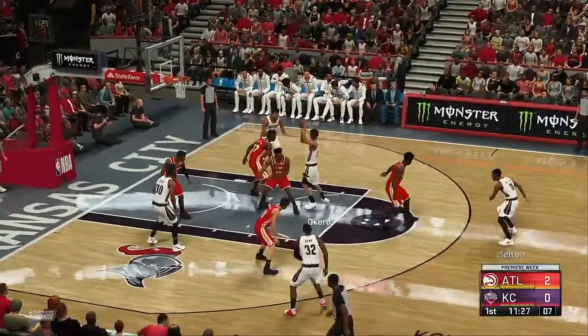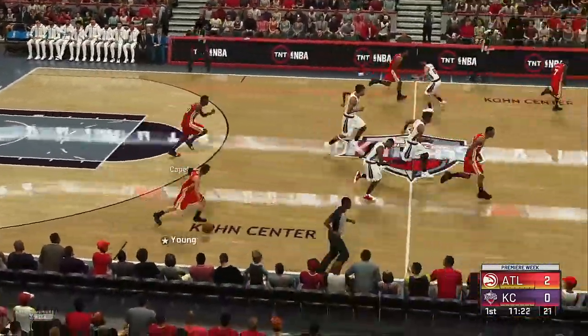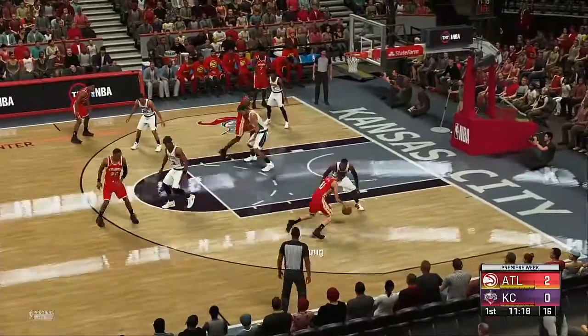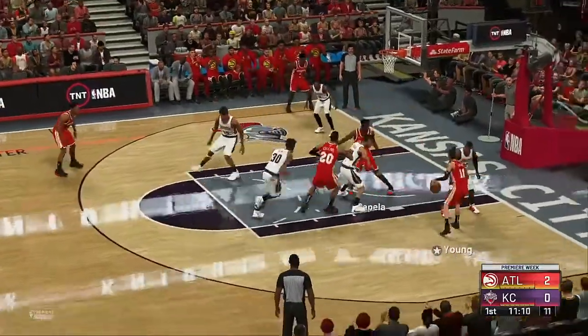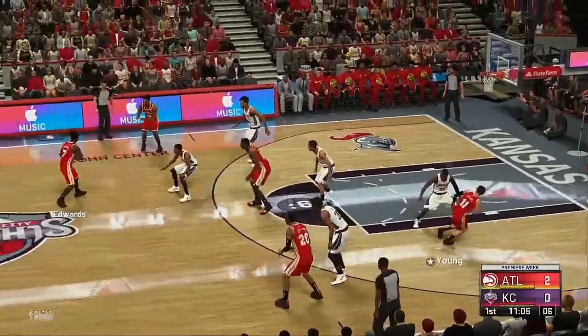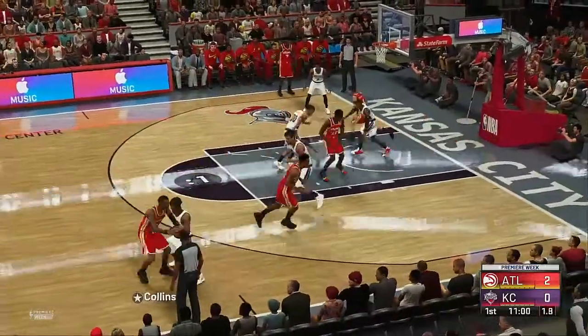There's the pass to Okoro. Dishes to Dudley. The shot misses. Here's Atlanta. Young, right side. Dunn with some nice D. This is the shot you want, right at the rim. He just couldn't deliver. Edwards passes to Hunter. Down to five on the shot clock.